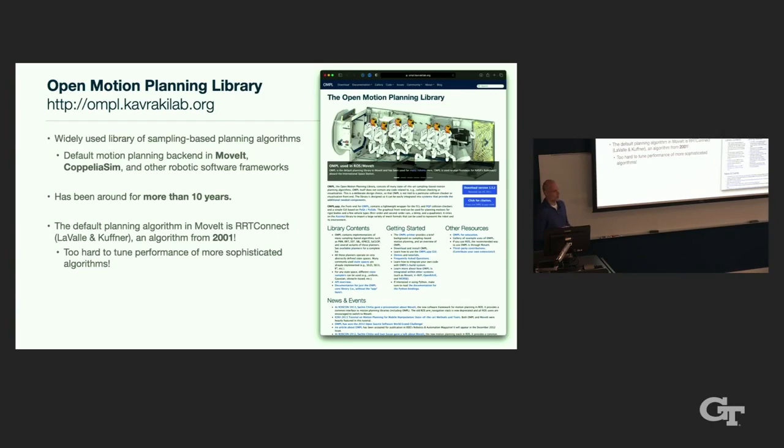So that's not great, right? As a motion planning researcher, I don't want people to use this algorithm from 2001. I mean, I have nothing against Steve LaValle and James Kuffner. That's a great algorithm. But hopefully we've made some progress since then that we can show, hey, you can really get much better performance if you use this algorithm from last year or this year.